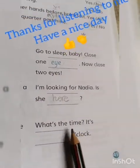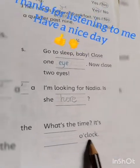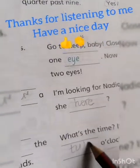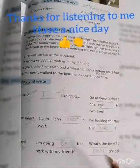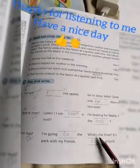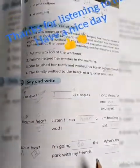What's the time? It's two o'clock. Since it is about the clock, it will surely be 2 o'clock. Okay. And that's for today. Try to answer it and write the meanings of each word.